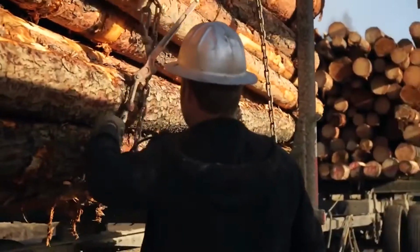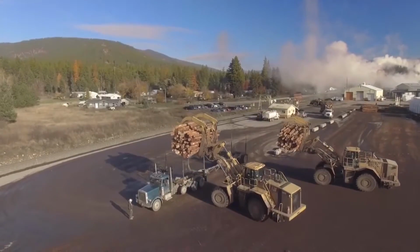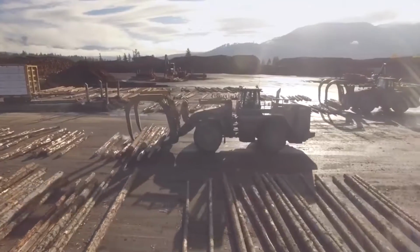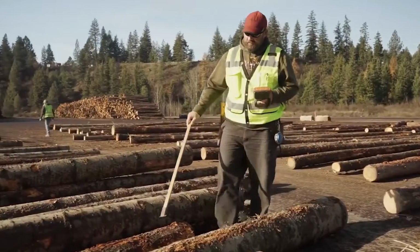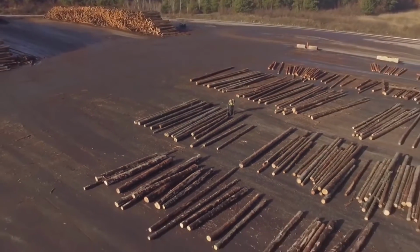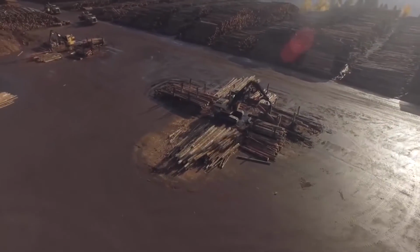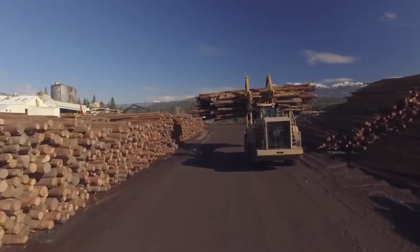We bring them across the scales, and from there they go into the log yard. They get unloaded. We'll lay them out and we'll scale them. So each individual log gets scaled for diameter, length, species, and defect. The logs are then sorted by species and put into runways. At that point, we'll run them into the sawmill.